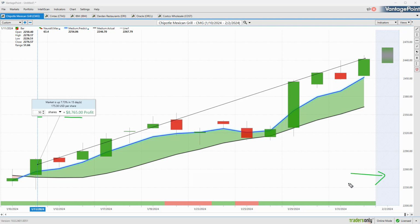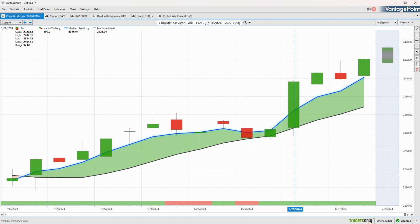A very expensive stock here. But again, very nice move, 7% rally in a very short period of time. But now let's look at these other indicators at the bottom of the chart. If we look at the very bottom here, you can see this bar that goes from green to red and back to green. And this is the VantagePoint Predicted Neural Index.